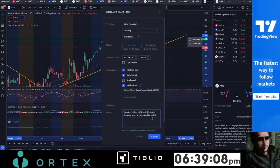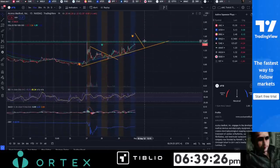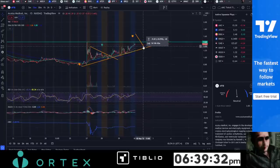We want it to go into APIB. Right. But we'll see what this does tomorrow. I'm betting that if it bounces off of this trend line before noon and then starts to make its way for this, then that'll be the buy signal.